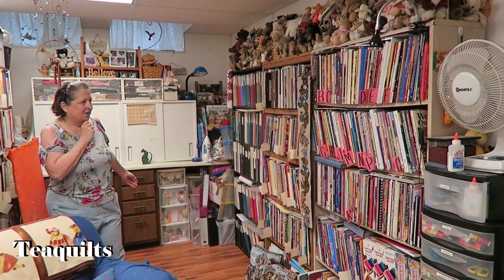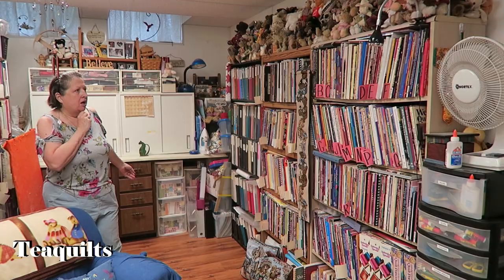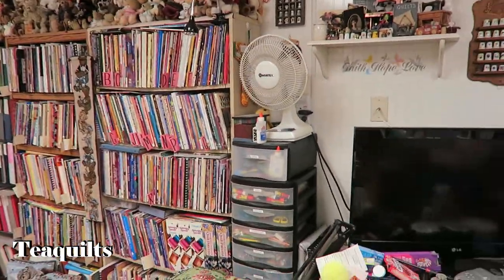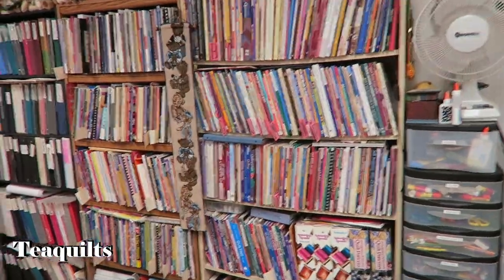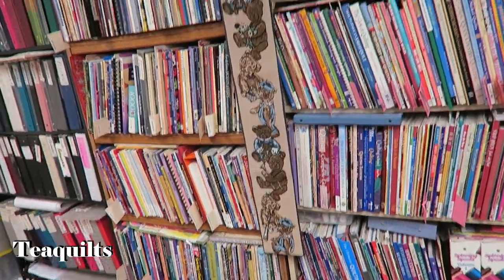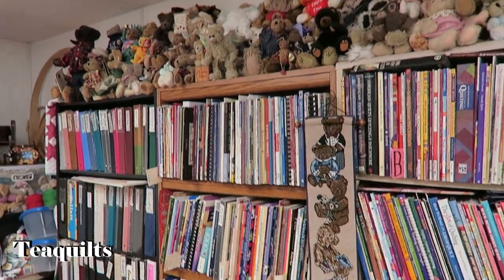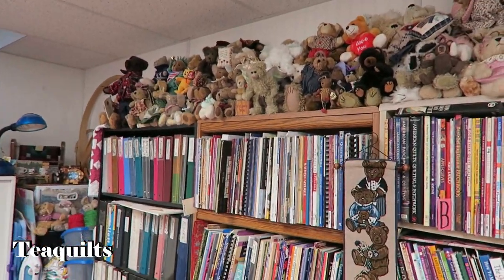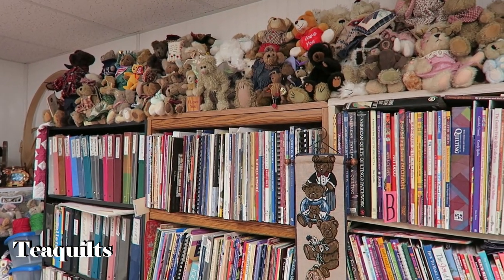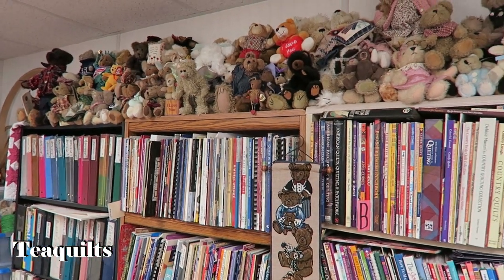Now, are they alphabetized by author or quilt book title? Book title. Very nice. Subject, kind of subject. Very nice. These are all quilting related on this side. Well, you had a librarian assignment at one point. Yes, I actually did. Okay, because I'm like, honey, please. Mine are by subject, but they're not alphabetized.